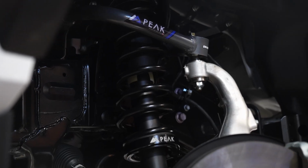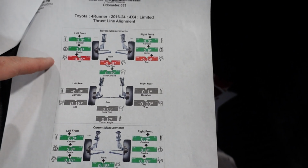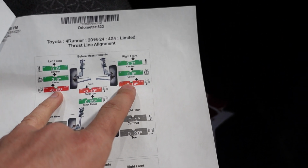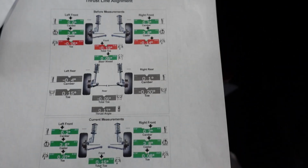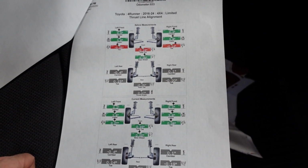Winding down our day, we just got the 4Runner back from alignment. Surprisingly, when we tossed on the Peak suspension, typically if you toss on any suspension, the alignment's really, really off. But we added in the 2.5 inch lift or 2.25 inch lift in the front with the upper control arms from Peak. And surprisingly, when they went to alignment, I think I have the sheet right here. Okay, so this was after we did the lift, and this is after they did the alignment. So I had a little bit of toe on both sides, nothing crazy, but the caster and camber were still in the green, which is crazy. That upper control arm really did make a difference, making sure that the alignment was in.